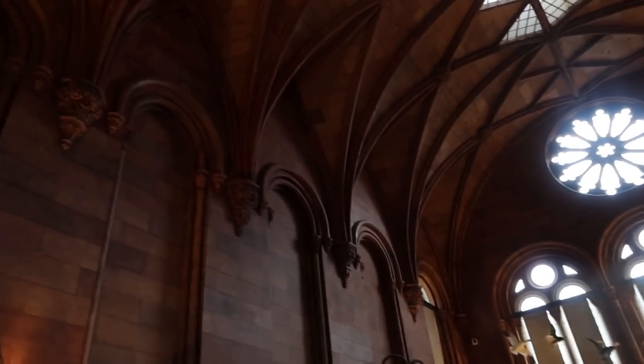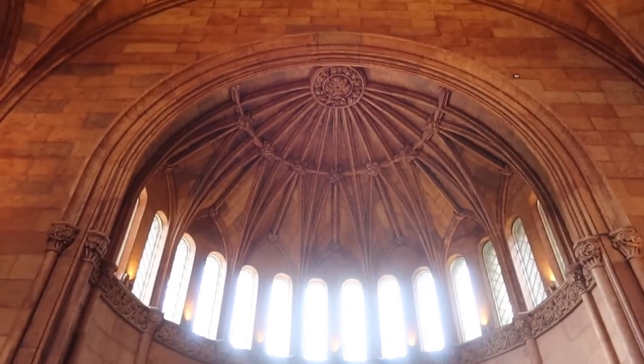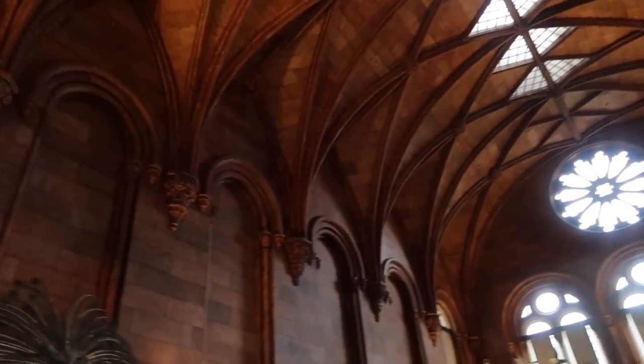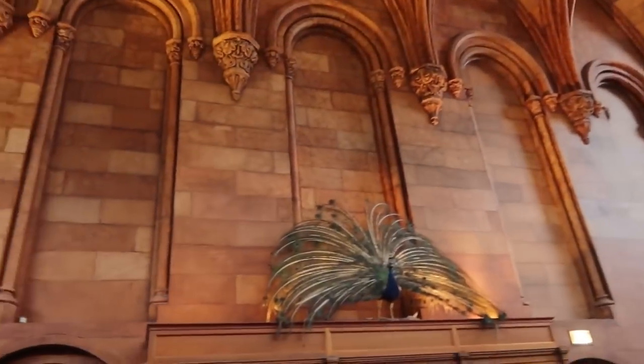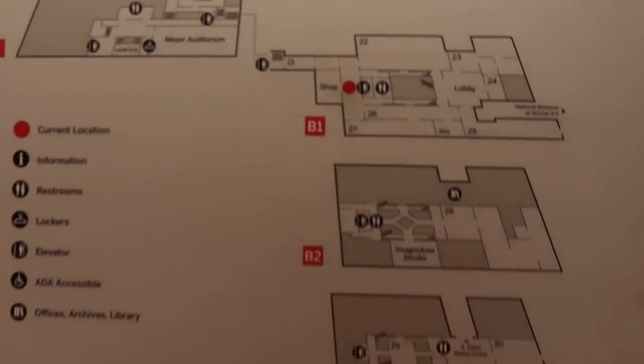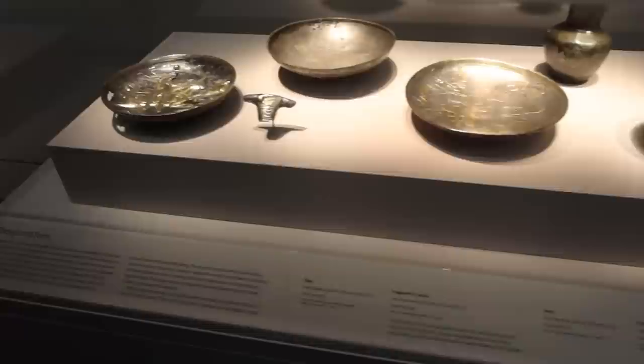This reminds me of the Hearst Castle. Very neat. Sorry, I'm really impressed with the ceilings and windows in here. Very beautiful. So this is interesting. This museum is underground. Pretty cool.